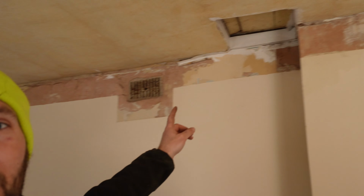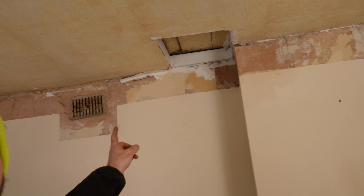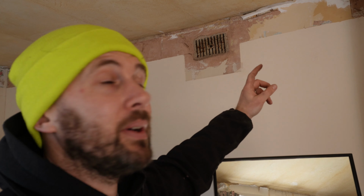But this is my loft access. That's my loft access. So I don't know whether I'll even get my shoulders through. But to be fair, my customers are being really realistic with it all. And they say, if you need to make that bigger, then feel free, do whatever you need to do the job safely. Same in here. So we're just going through here.